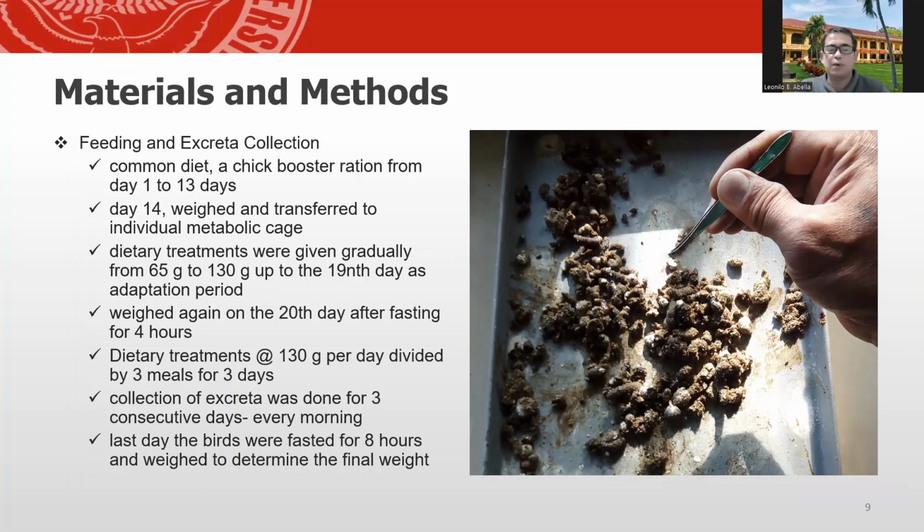fasting for 4 hours. This was to ensure that all the feeds eaten by the birds from the previous day were totally excreted. After weighing, birds were returned to their cage and dietary treatment at 130 grams per day divided by 3 meals for 3 days from day 20 to day 23.